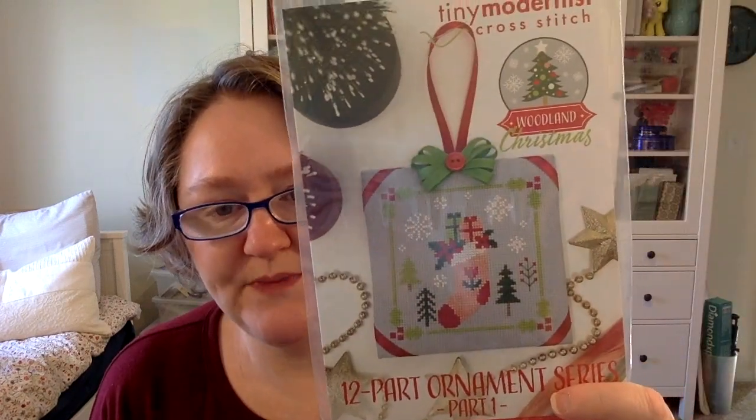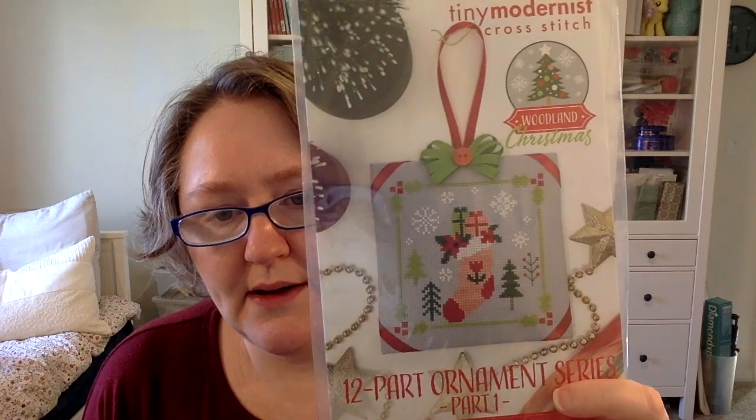And then, because we're in a new month and we have finished Winter Friends Welcome, my new 25/7 piece for the month of December will be the Woodland Christmas Ornaments by Tiny Modernist. I get these just started shipping. This is November, and they'll go for a year. So this is the first one. And I'm stitching mine all in one piece on a 28 count Dove Gray that I just had in my stash.